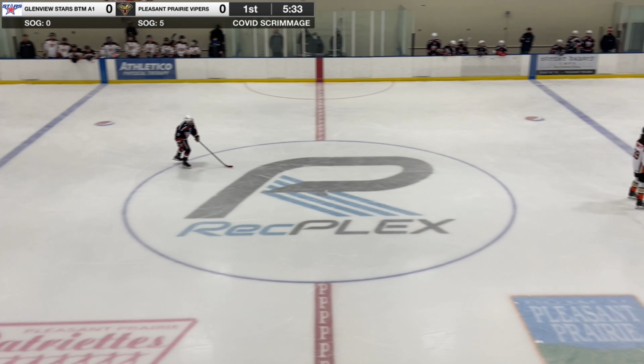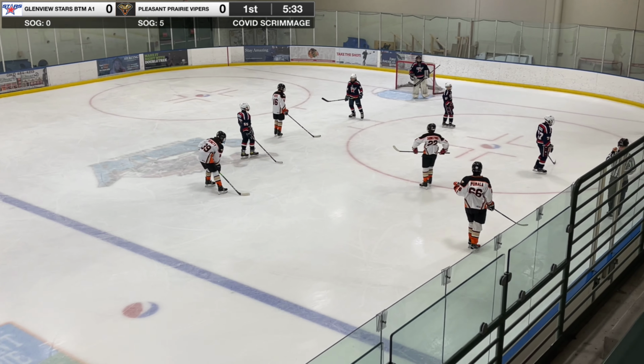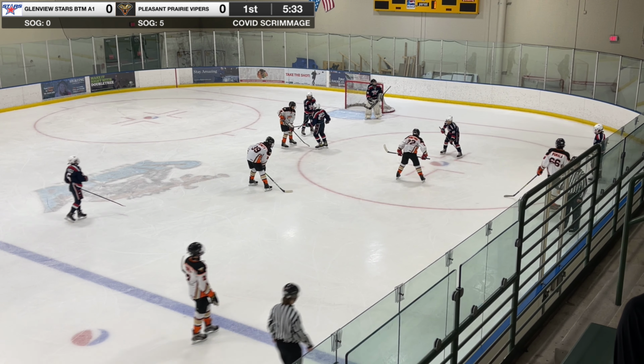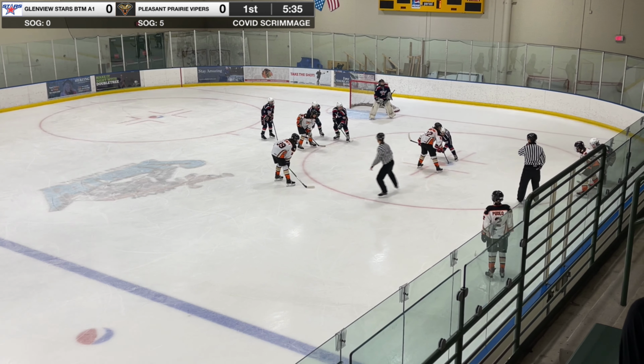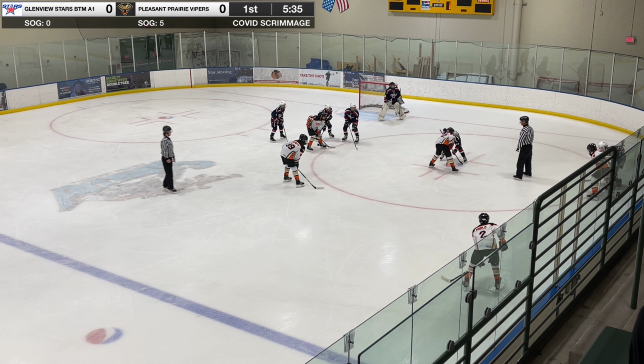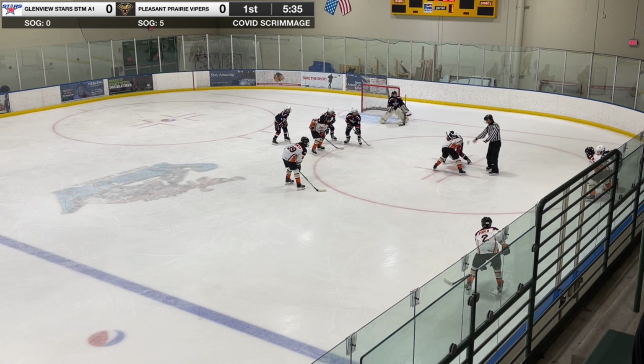Back in the zone for the face-off on the right dot in my radio dial direction. Shot. Save Thomas. Cleared out. Save Thomas again. And that's off. The old classic goalie move. Kick the net off when you're under pressure. I like it.